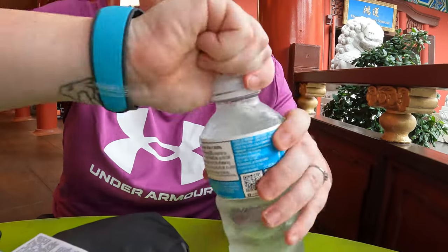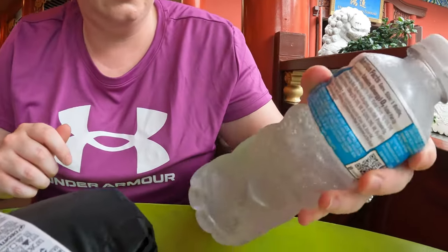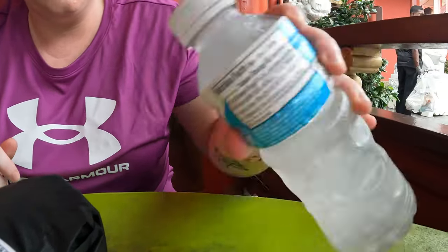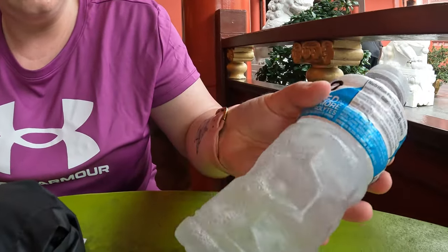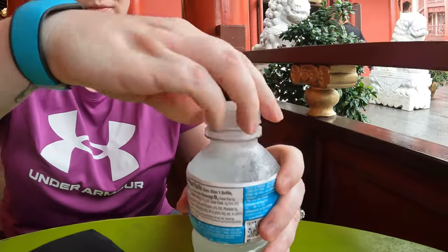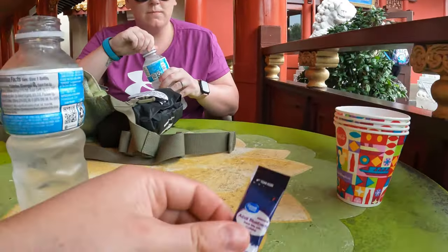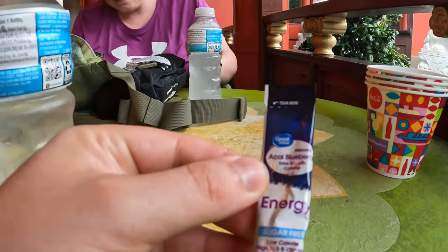I've tried the watermelon one. And then give it a shake. Is there any colour to it? I don't think it's going to change the colour. Is this like a bottle of water? Oh my god. Is that nice? That's very nice. That's very refreshing. Watermelon one. I've got sugar-free energy to try.